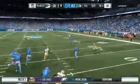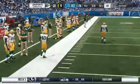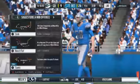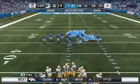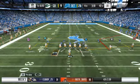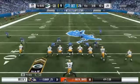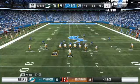He gets this one away, and boy, it's another boomer. The Packer offense now ready to get back onto the field. Good starting field position for them here as they come up 1st and 10. Back 99 Philly, here we go. All right, here we go. Blue 90. Blue 90.